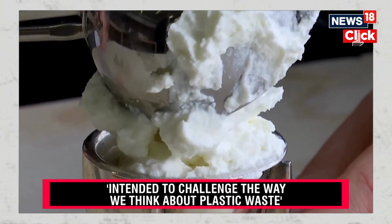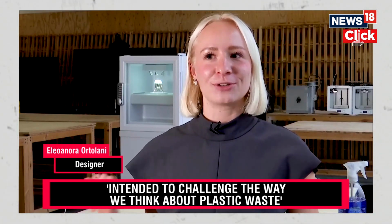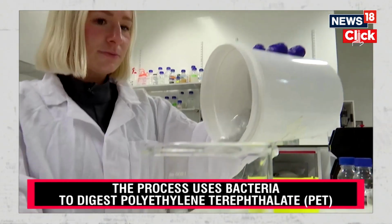So Guilty Flavors is what I believe is the first sample of ice cream made from plastic waste. Actually, the vanillin contained in the ice cream is coming from the same plastic as we can find in plastic bottles. And I did that collaborating with bacteria and enzymes that actually naturally evolved to digest plastic.